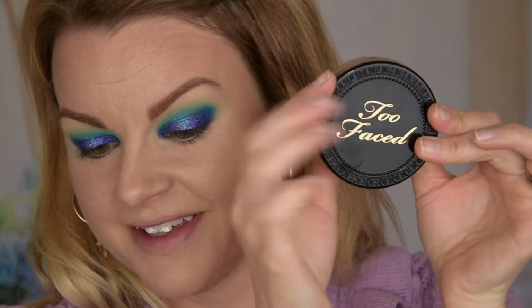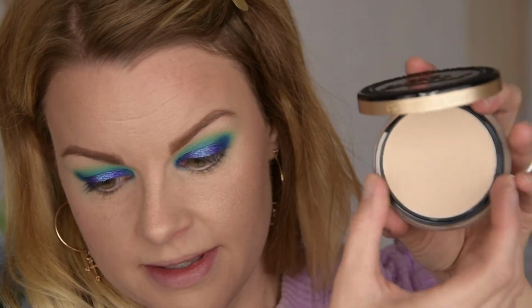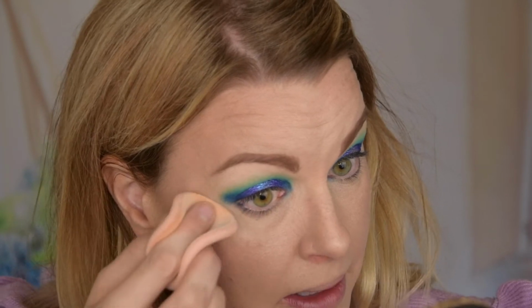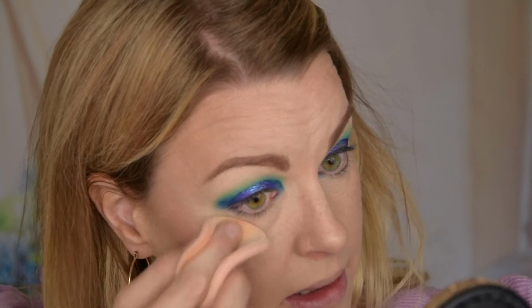I'm gonna do my trick. I'm gonna take this one, the Too Faced Born This Way Multi-Complexion Powder. So this is like a powder foundation. It looks like this. If you open this up, you have a little puff here. And I do like this. This is like my savior when it comes to fallout, or if I just want to clean up a little bit, I always use this one.